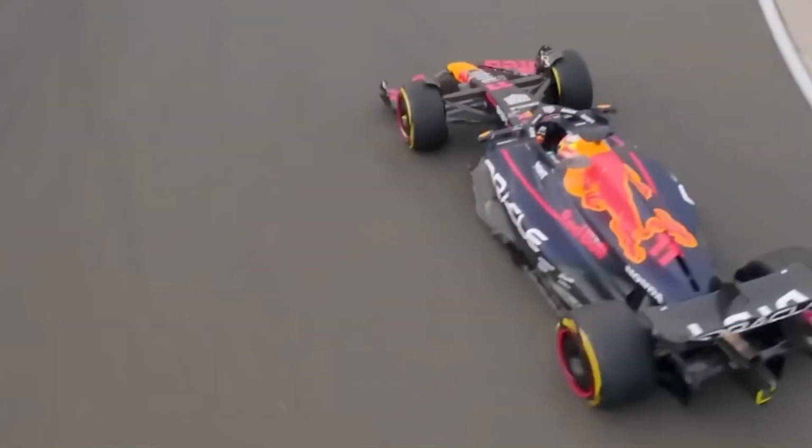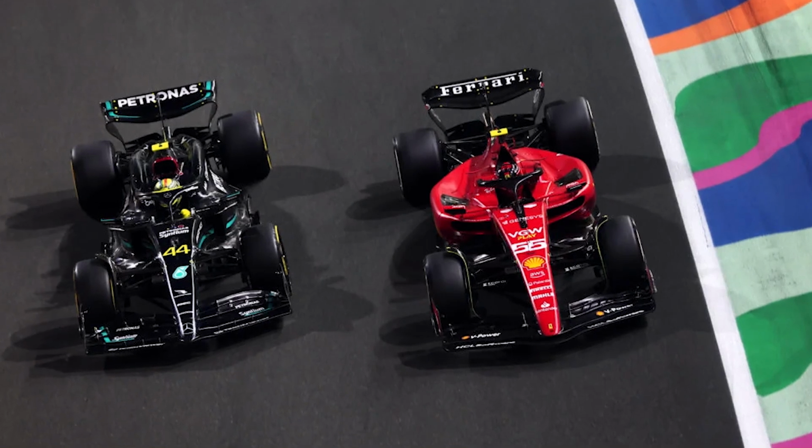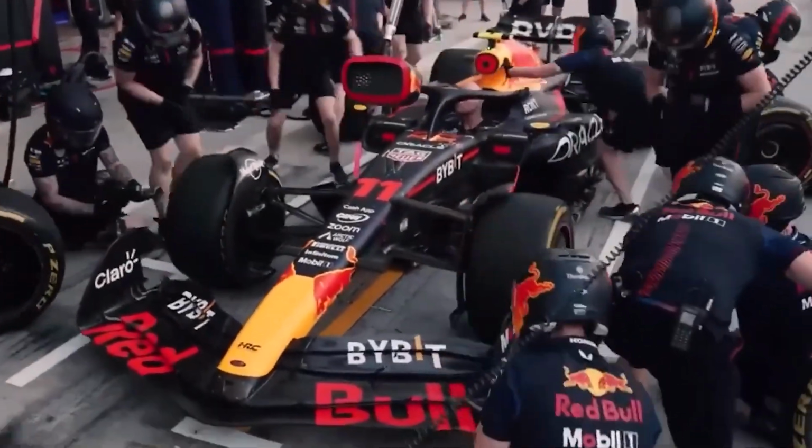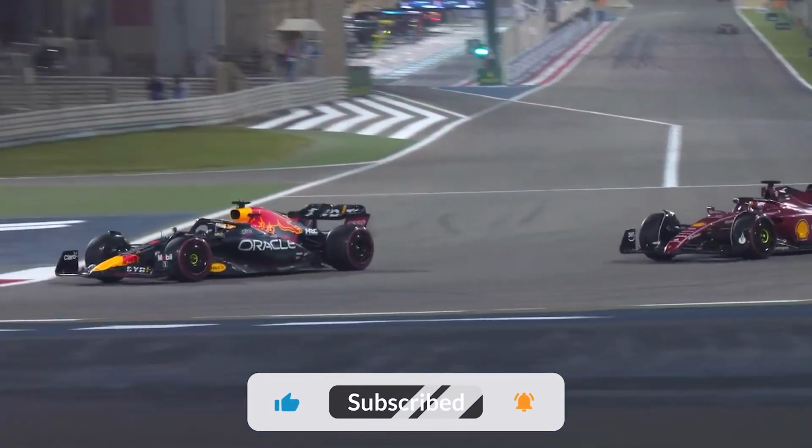Even though Red Bull looks strong at the start, Mercedes and Ferrari could still get more out of their cars this season. It's too early to say Red Bull will dominate completely, so the Milton Keynes-based team must remain vigilant and proactive. Stay tuned for more updates on how Ferrari will take on the incredible Red Bulls.